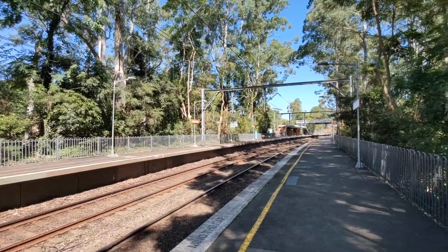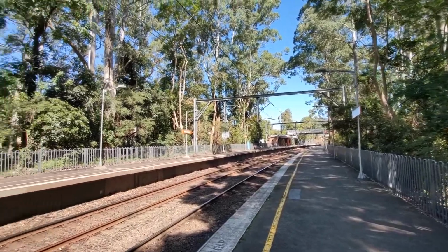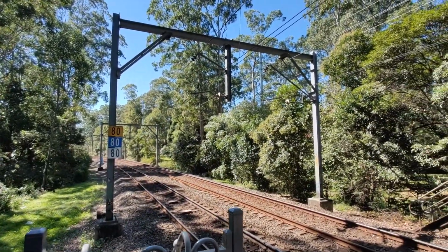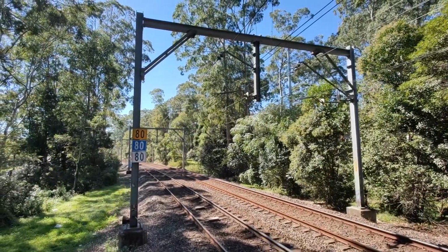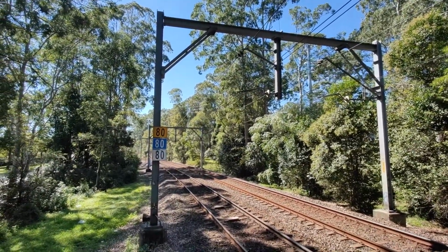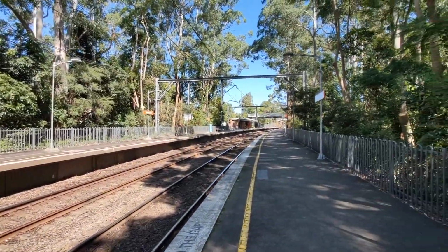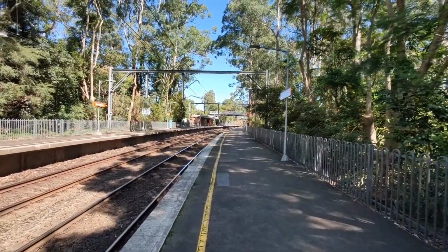This is Normanhurst station facing towards Sydney and facing towards Hornsby and Newcastle. Normanhurst station is 31 kilometres from Sydney Central. Platform number 1 has the orange station signage, however, only a painted yellow line, no tactiles here.